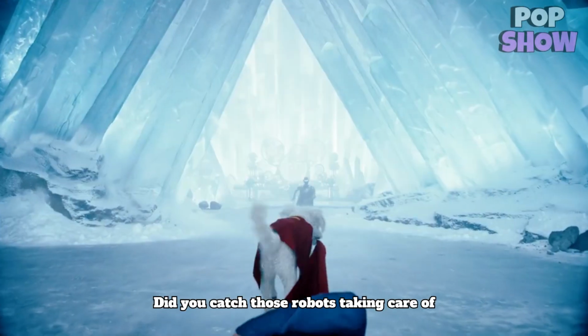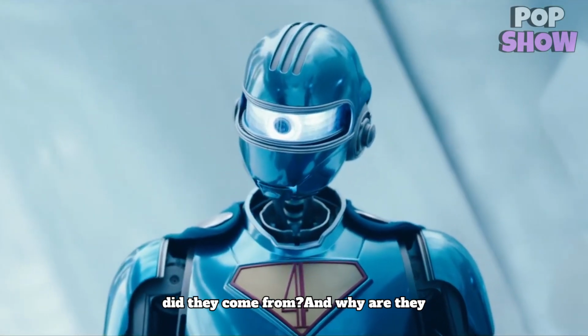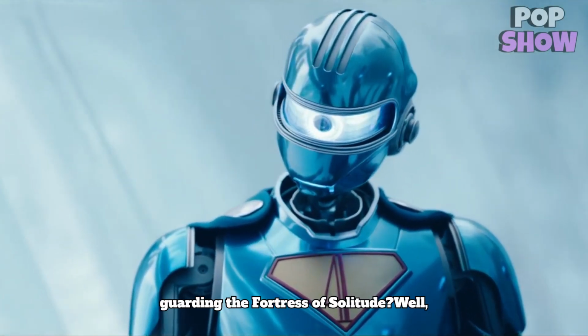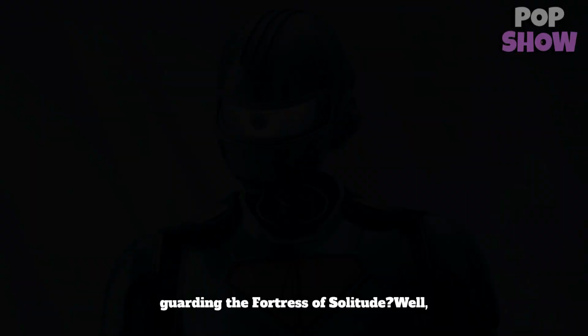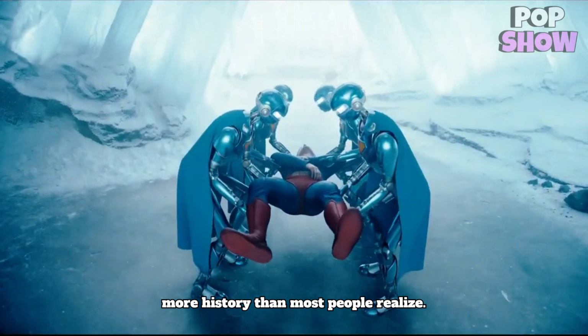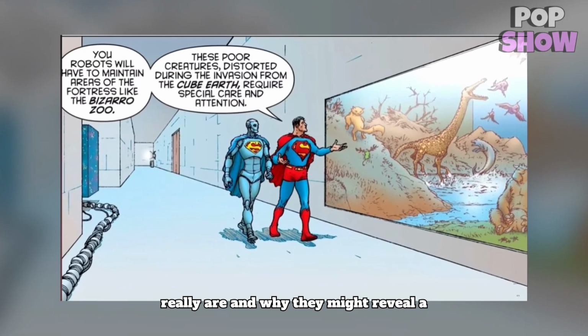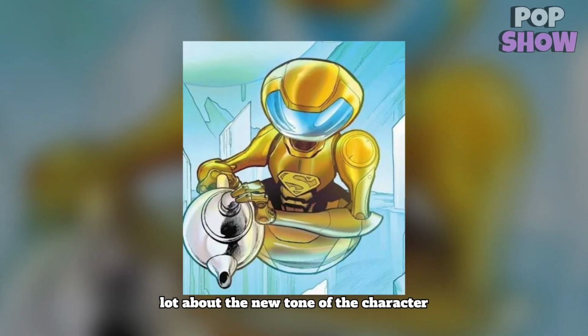Did you catch those robots taking care of Superman in the teaser for the new movie? They look friendly, efficient, but where did they come from? And why are they guarding the Fortress of Solitude? Well, believe it or not, these little guys have more history than most people realize. Let's break down who Superman's robots really are and why they might reveal a lot about the new tone of the character on screen.